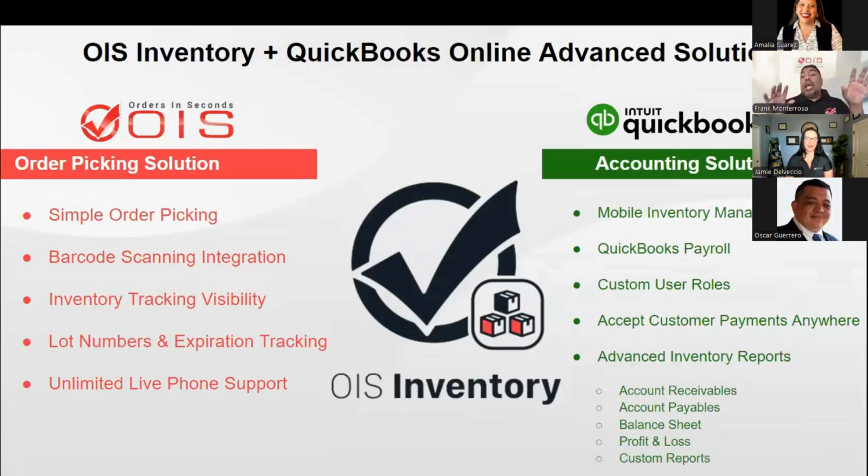Okay, today we're gonna focus on the OIS inventory solution. We're gonna show you a simple order picking. I don't think you're gonna find another solution as easy as it is to do picking and fulfillment, because we understand how warehouse operation works, and we're going to show you that in a minute.